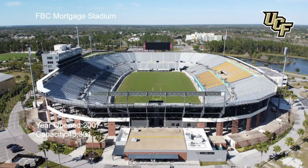And the next stadium we're looking at is FBC Mortgage Stadium, home of University of Central Florida. Opened in 2007, capacity of 45,301. As you can see, it's just a big donut of bleacher seating and very limited luxury box seats and chairback seats. Although I think the end zone Jumbotron is really nice on this one.